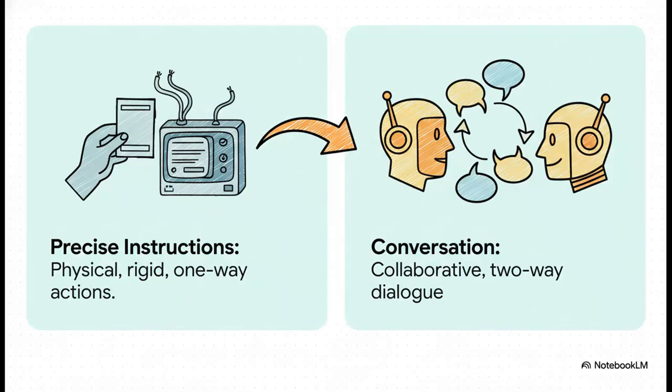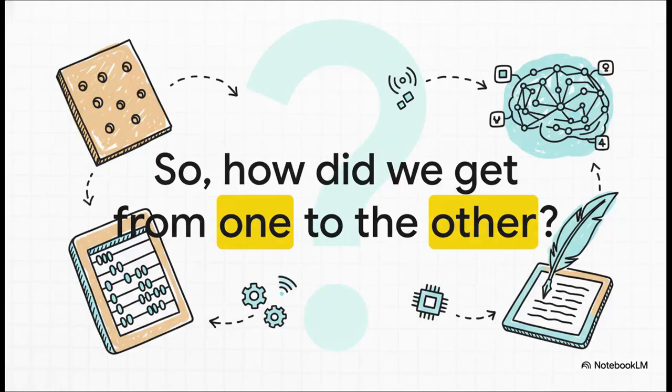Really, when you boil it all down, the entire history of computing is about this one simple shift. We moved from the world on the left, where we had to feed machines these really precise physical instructions, over to the world on the right, where we can just chat with them, like they're a creative partner. It's a huge leap, right? I mean, from a piece of cardboard with little holes punched in it to an AI that can rate a song for you. How in the world did we cross that gap? Well, that's the story of modern tech.